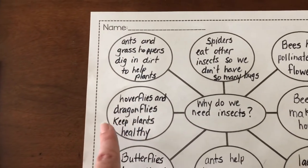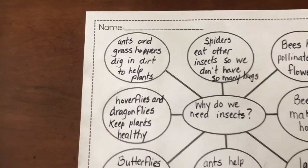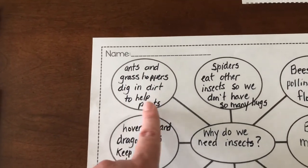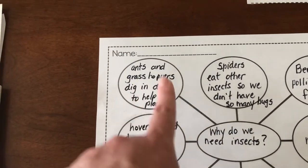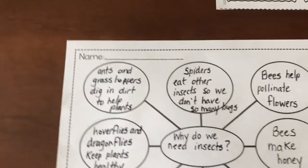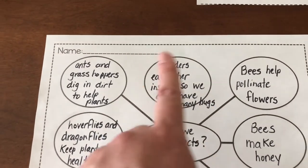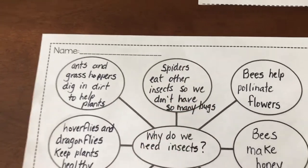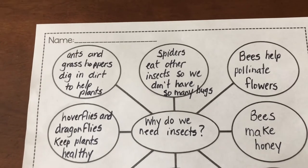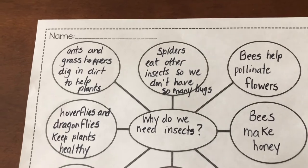Hoverflies and dragonflies keep plants healthy. They also eat those pesty insects. Ants and grasshoppers dig in dirt, and that helps the plants. When they dig those tunnels, they loosen the soil and help plants to grow. And then this didn't mention this in the book, but I know last week we learned why spiders are so important, because spiders eat other insects, so we don't have so many bugs around. So they help control our bug population, so we don't have so many.